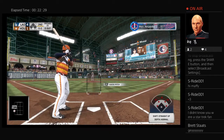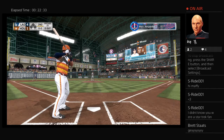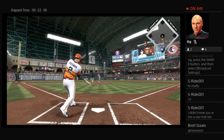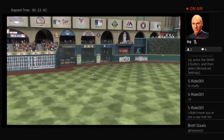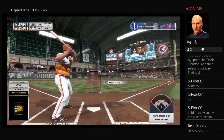At the plate, Alex Bregman. He'll start us out here in the home half of the second. Third baseman, Alex Bregman. Line toward the gap in left center. But this will be pulled in out there in left center. Well hit, but a rough out. Number 1.